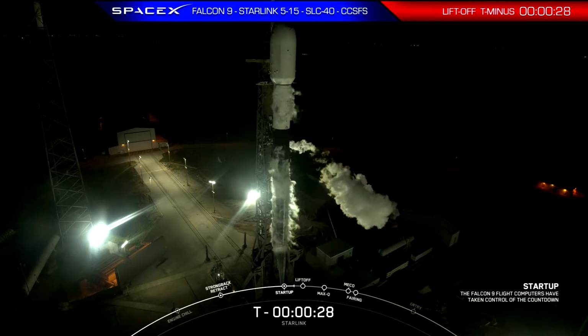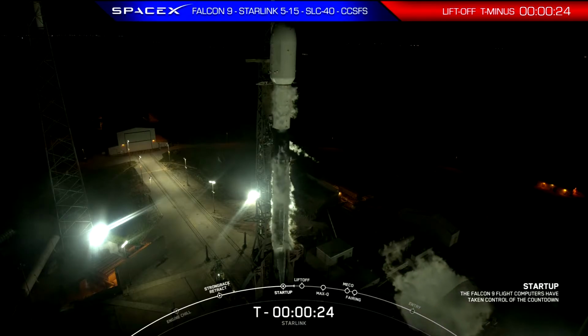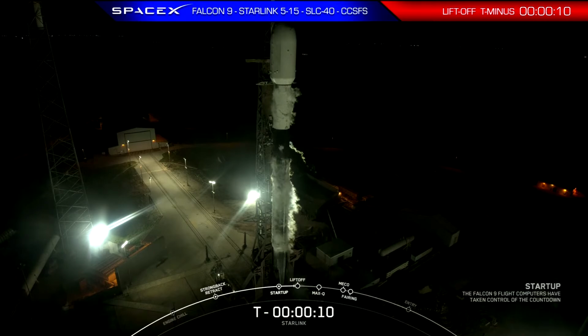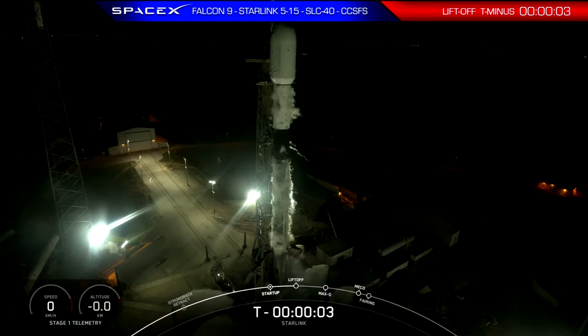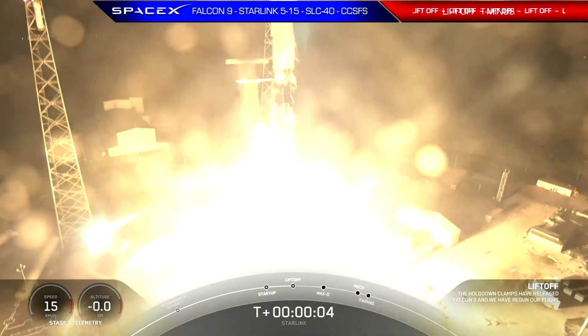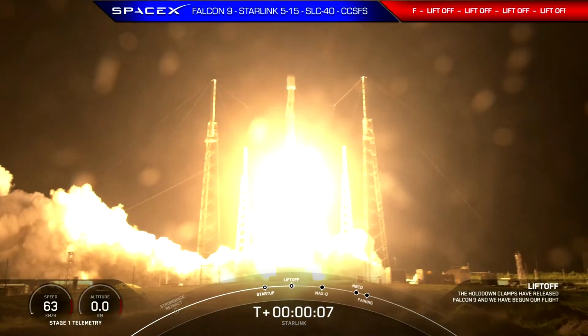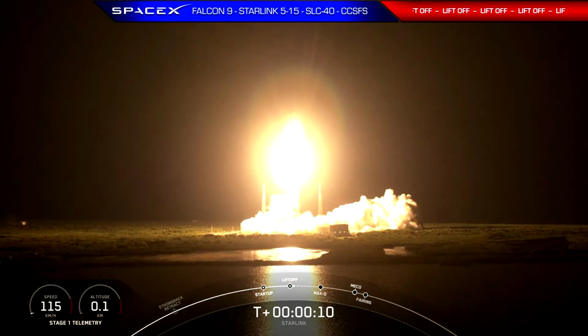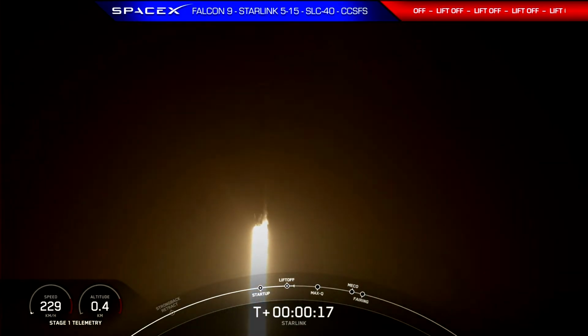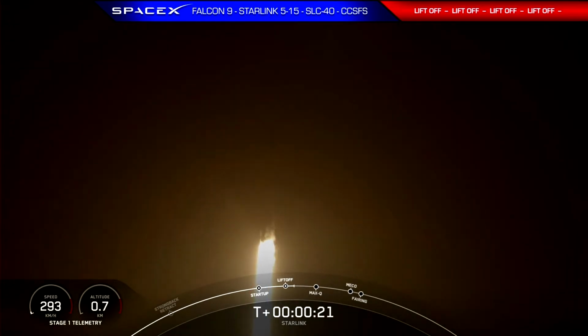30 seconds. T-minus 10, 9, 8, 7, 6, 5, 4, 3, 2, 1. Ignition, engines full power, and liftoff of SpaceX Falcon 9. Go Falcon, go Starlink. Stage 1 propulsion is nominal.